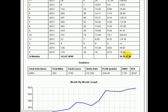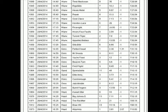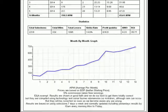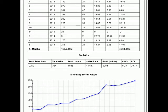So let's have a look at the results again. Just let that page reload, and if we go down to the month by month, we've got a 45.61 average, a couple of losing months, not too bad though, some nice winning months. And if we go down to the graph, that's a lot better, isn't it? So basing it on profit in this case does seem to look quite good. It's not always the case, but sometimes it is, and definitely with these jockeys it tends to be.